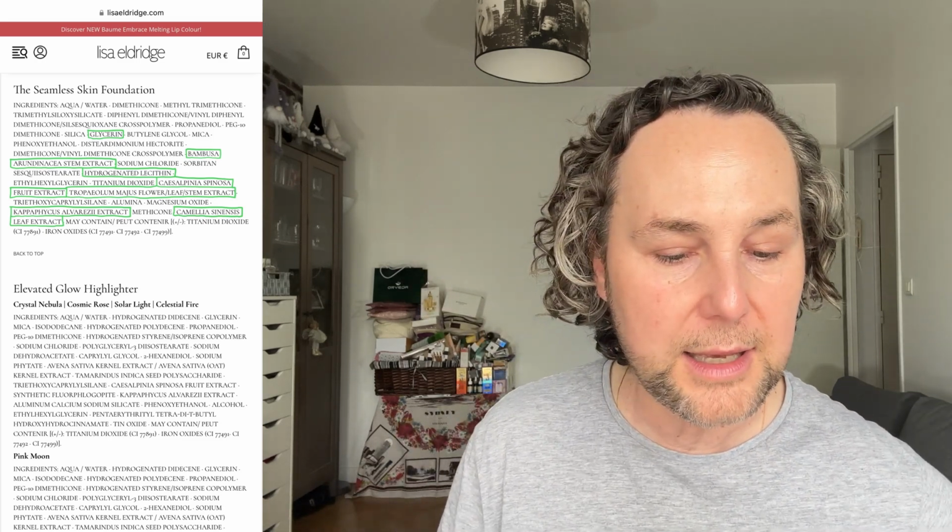Thorny bamboo stem juice. This extract is prized for its numerous skin benefits, including the ability to moisturize, soothe, and rejuvenate the skin. It is a potent source of silica, which aids in maintaining skin elasticity and promoting a youthful complexion. The natural ingredient is often incorporated into formulas for antioxidant and anti-aging properties. Wonderful ingredient in this foundation.